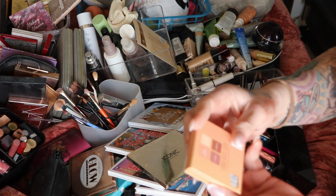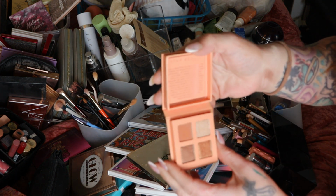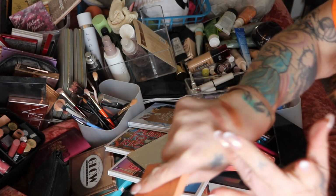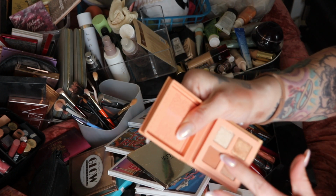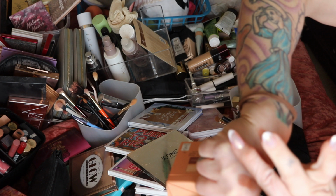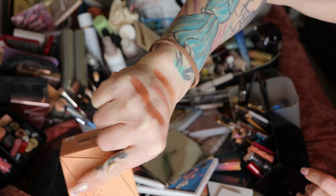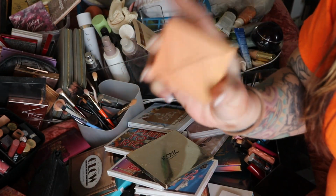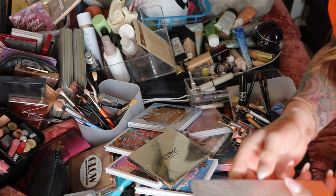Oh, another Aether Beauty. This is one of their 4-pans. This is the Citrine Crystal Quad. So this is pretty, and I like the color story. I like the formula. I think I'm gonna keep this one. I know they're not really in business, but it's a beautiful formula, and it's, well, you know what? No, I'm gonna be ruthless again. I'm gonna go ahead and donate this. I have a million nude palettes. I don't need that many.